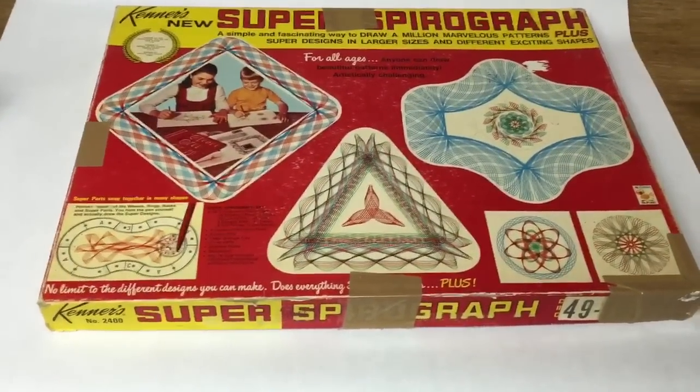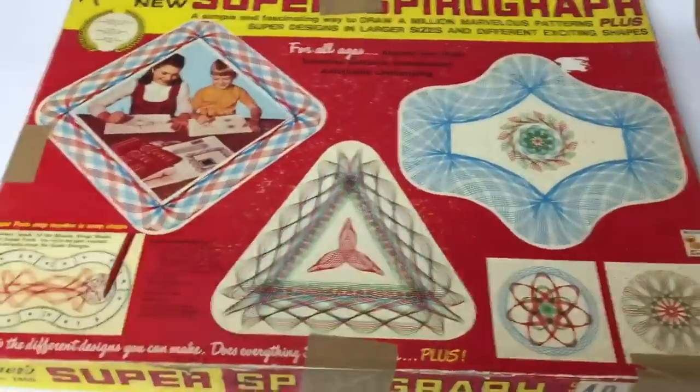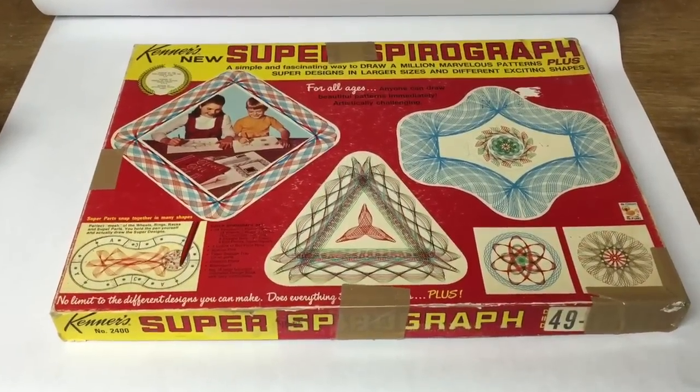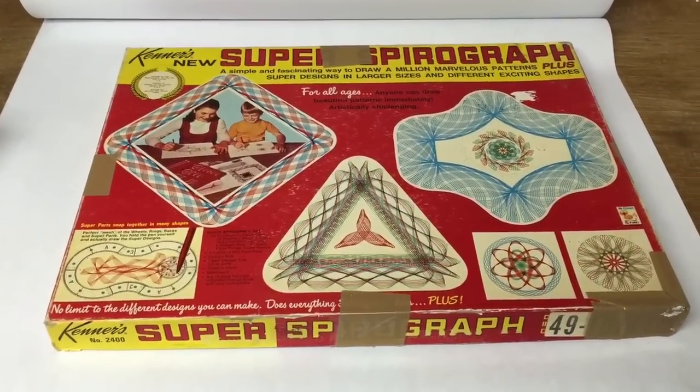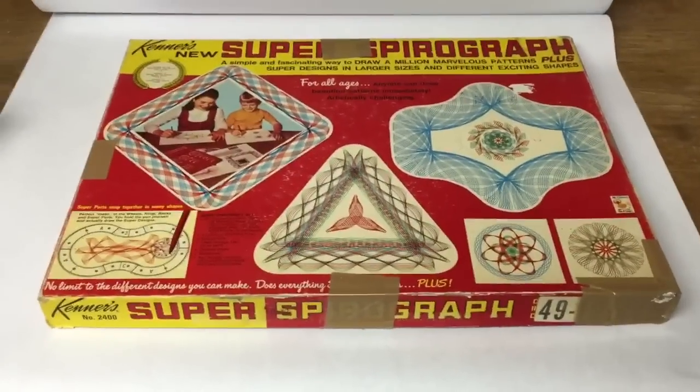I think it was the same garage sale I got the Mad Magazine card game from. These Spirographs can sometimes bring 30 or more, but this one had a couple of broken pieces and one missing cog, and the box is pretty beat up, but I still got $20 for it.